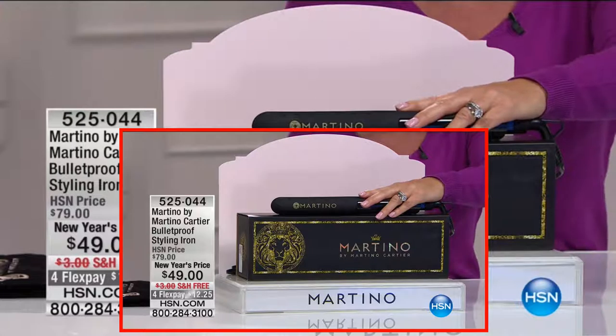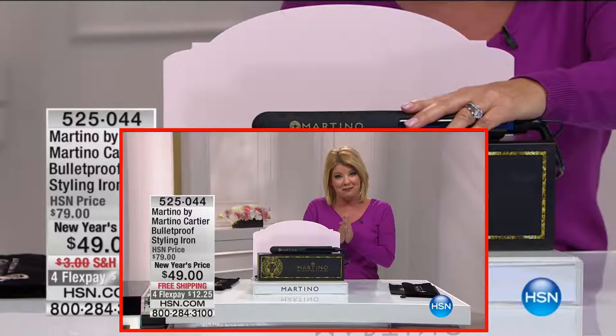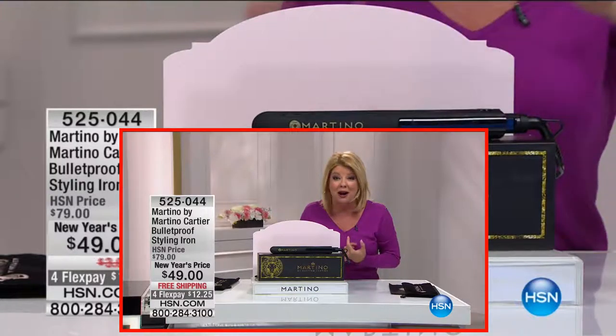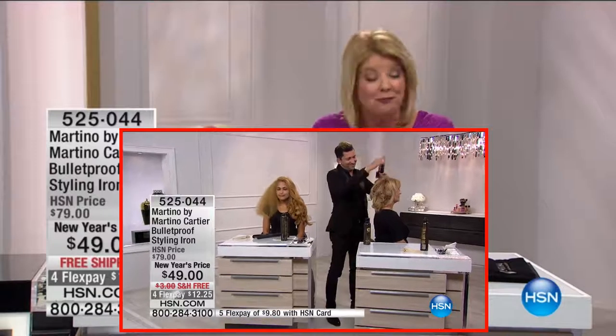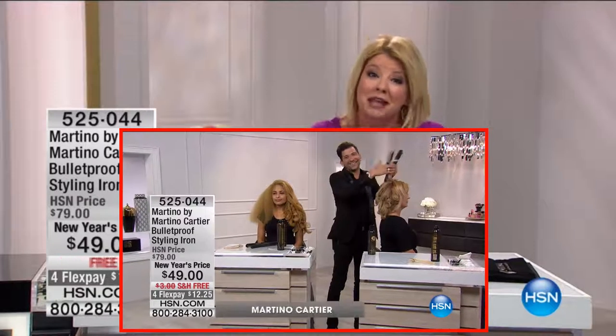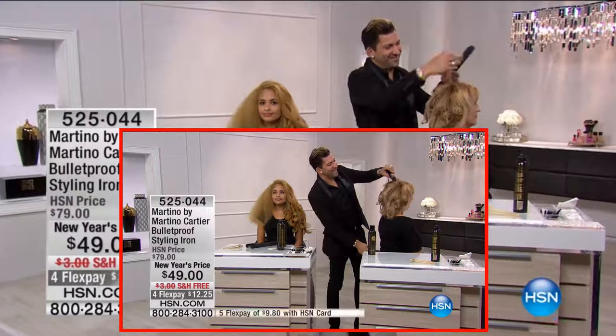Close to 750 have already been selected, and it's always such a pleasure to welcome back Martino, who is a platform artist. He is also a celebrity hairstylist. We've seen him. We love him. He empowers women, which we love, and you're empowering us all here today, my friend. I love you, too. Special. Thank you. You're too kind.